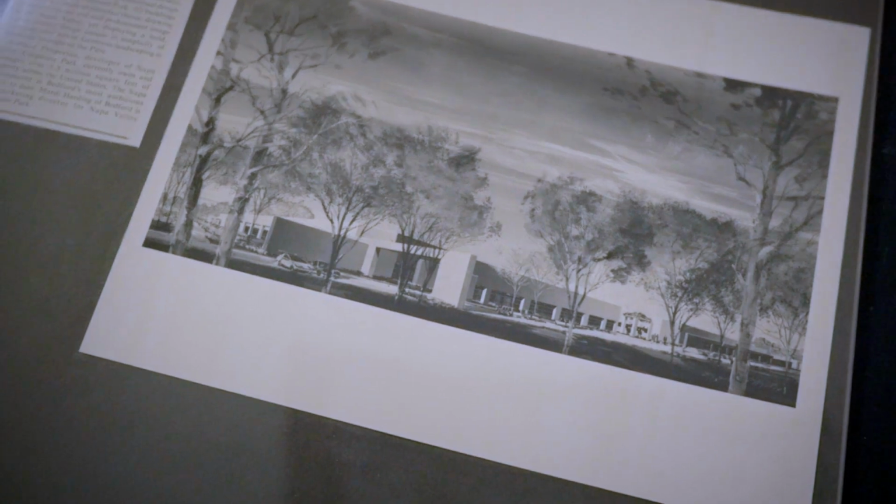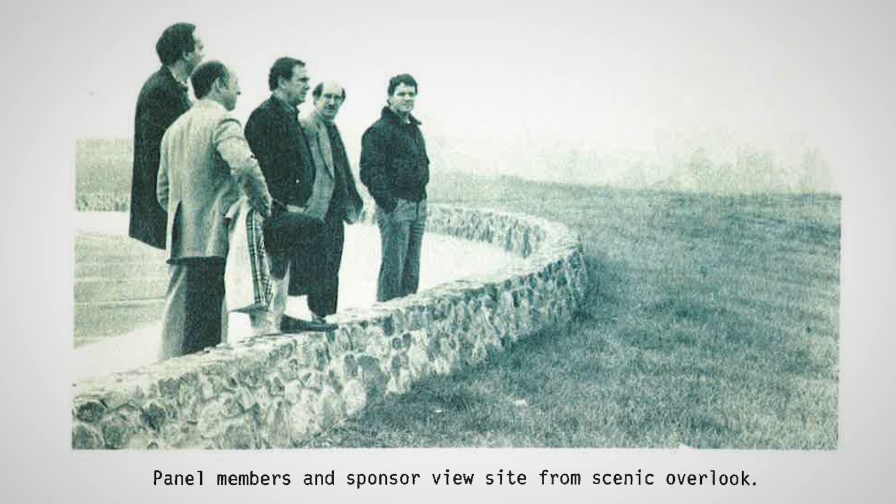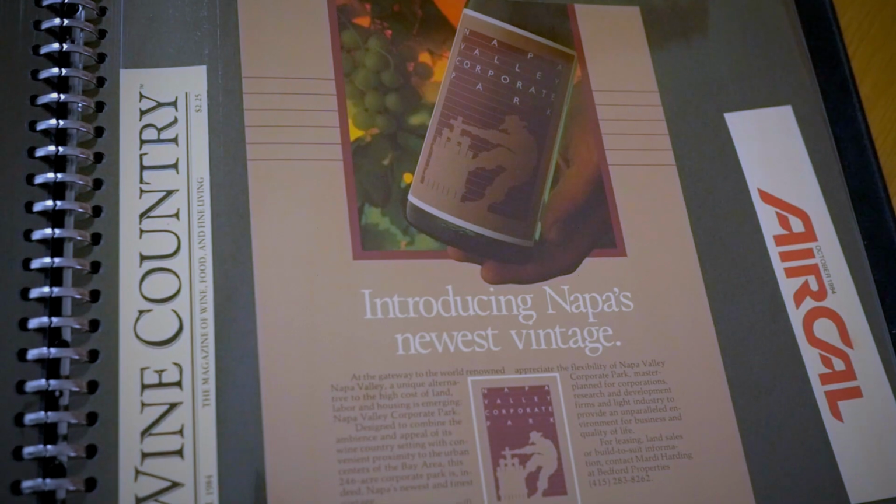As you sat at this park, you need an identifier. So in looking at this property from that viewpoint, how would you identify the town of Napa? And that's where the idea of the Grape Crusher came about. They would say, hey, this is what this city's about.